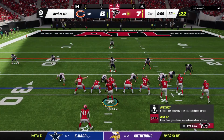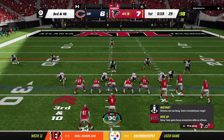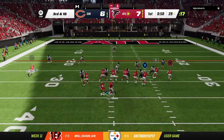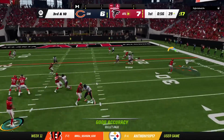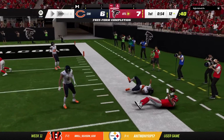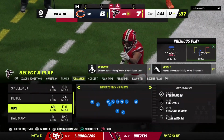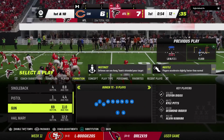This offense was on the move. Now 2 straight incompletions have them looking at 3rd and 10. They'll set up a throw. Got this complete to the tight end Pitts. And he's out of bounds. Almost gets to the 10. Second catch for him today, and it'll wind up a first down.